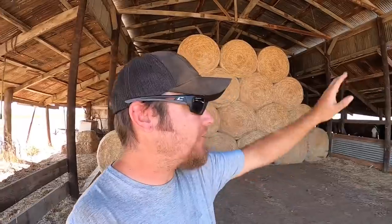Before, when I was talking about the busy days ahead, this barn and this hay is one of the things that I was talking about, because now I'm kind of goofed up because I've got about half of my hay in round bales and half of my hay in square bales. So I don't want to just take these stacks of squares and put them right in front of the rounds, because that just doesn't seem like it's going to work.